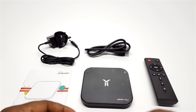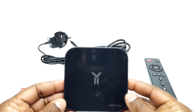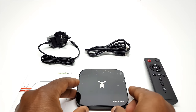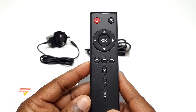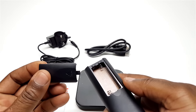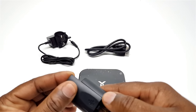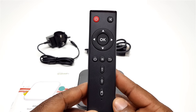In the box, we have the usual contents. You have the A95X Plus TV box itself. You get an infrared remote. These remotes have improved quite a bit, I have even seen some of them achieve omnidirectional capabilities. However, a Bluetooth Air Mouse with voice search or a mini touchpad keyboard is a better option.